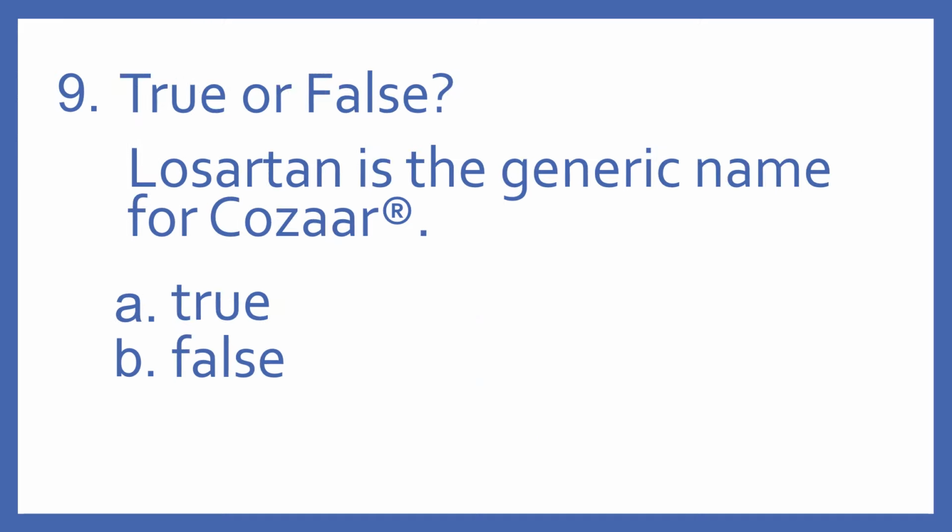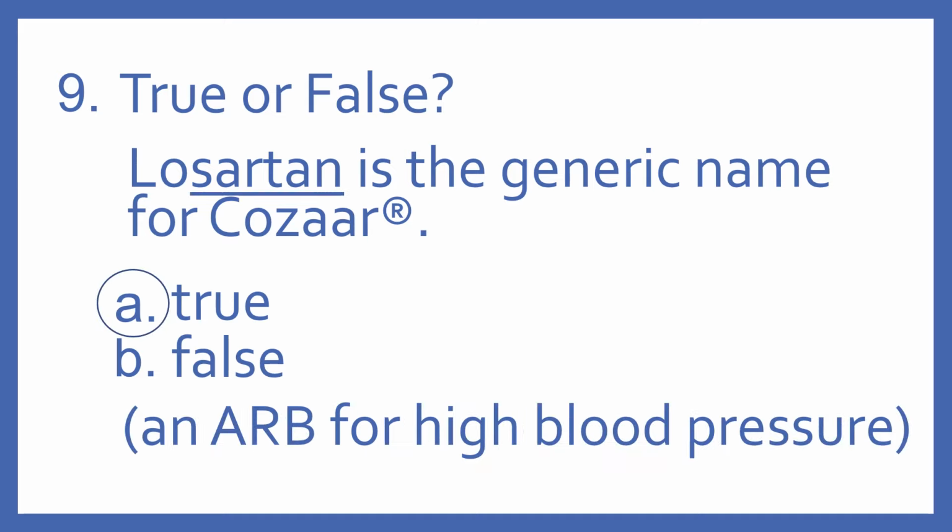Number 9. True or false? Losartan is the generic name for Cozaar. A. True, or B. False? The answer is A, true. Losartan is indeed the generic name for Cozaar, and it is an ARB, or angiotensin receptor blocker, for high blood pressure.